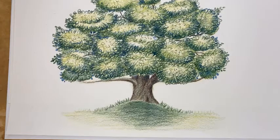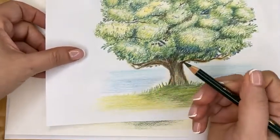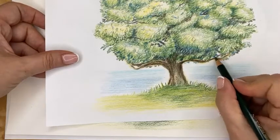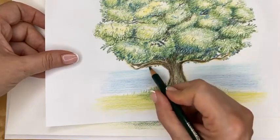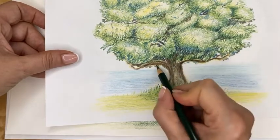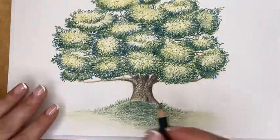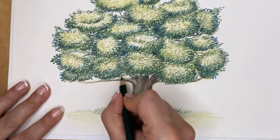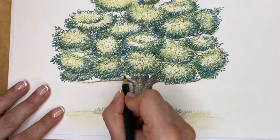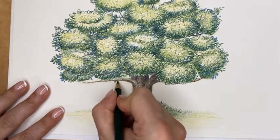And then to finish off the leaves behind your branches, depending on how low your branches are, just take your dark green or your blue, it's up to you. You can see you've got blue ones there and green ones here. You're just going to add a few little leaves below those branches, just to show that they're really overhanging behind. So if you've got leaves behind, then you want to just add a little bit of greenery above, just so that you can explain them.